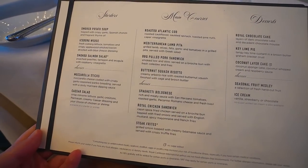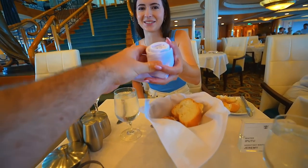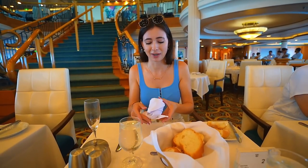Here's a look at the menu here. It's a very simple menu. Every dinner we have a napkin. Thank you so much. Here's your rose. So pretty.